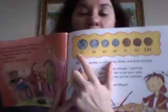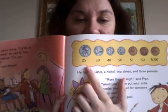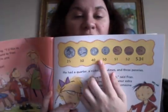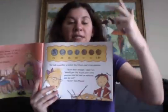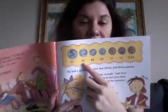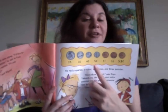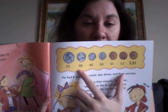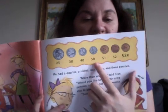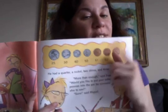So we're going to start with our friend quarter here, which is worth 25 cents, right? And then we're going to add our friend nickel in. And nickel is worth 5 cents. So 25, 26, 27, 28, 29, 30. Right? And then we're going to add our dimes in. So now we're going to count by 10. So we have 30, 40, 50, and then we have pennies, which are worth 1 cent. So we're going to go 51, 52, 53. Does he have enough? More than enough, said Fran.